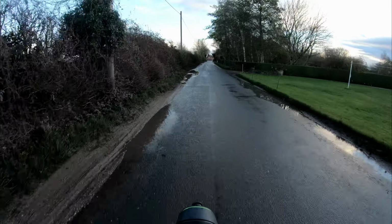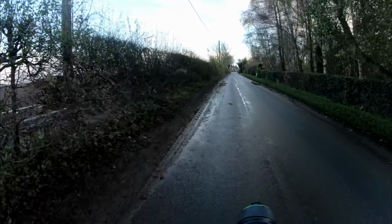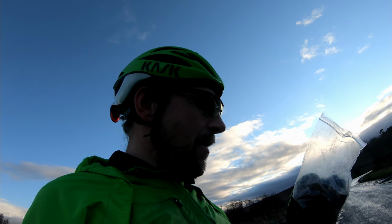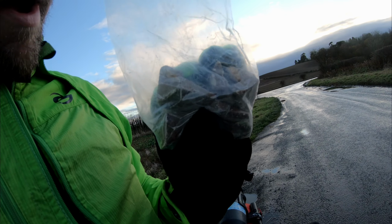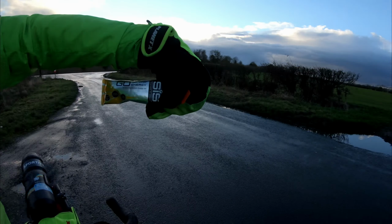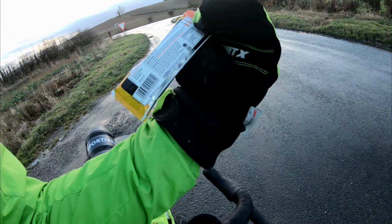As you can see, plenty of puddles. It's just been raining on and off all morning. I thought today was going to be the better of the two days. Apparently not. Oh, 50 odd K to go. Just about to pop one of these chocolate kind of Toblerone things in my mouth, but I'm also going to tuck into an SIS isotonic energy gel.